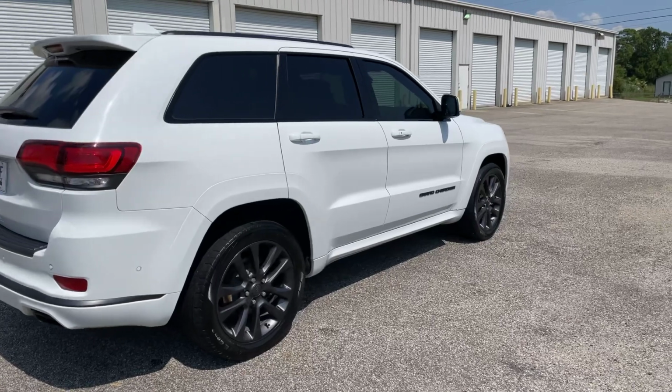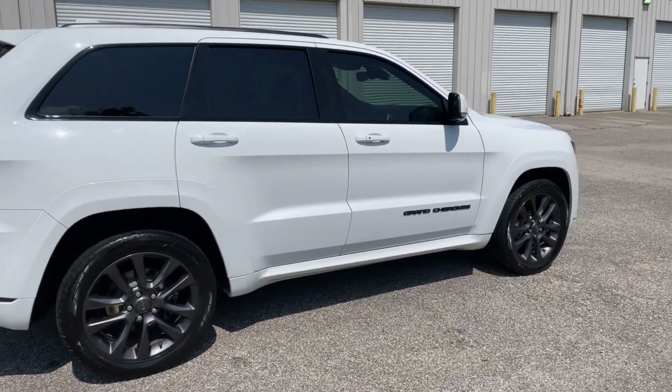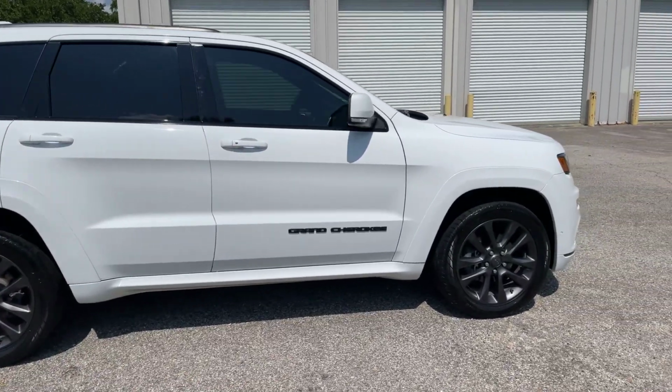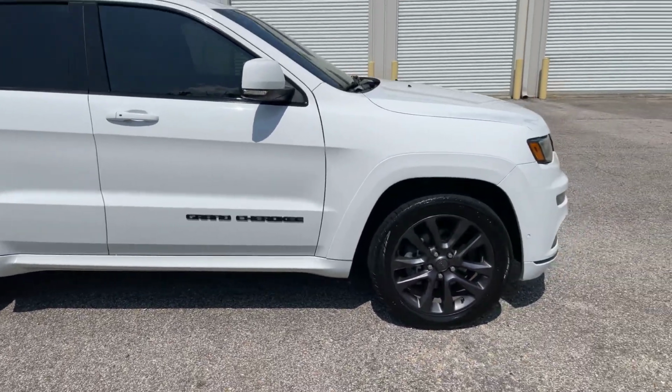Go ahead and get a look around at the passenger side here. I'm not seeing any dents, dings, scratches, anything of that nature. Do already have the nice tinted windows, and I'm loving the black writing throughout the Jeep as well.